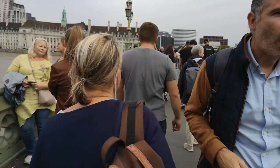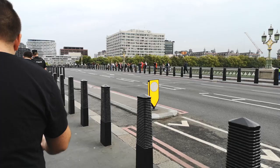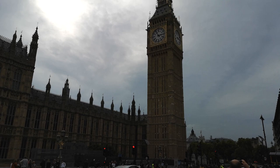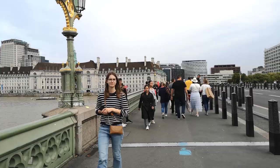Nice, a lot of people today. I love it. The Parliament from this position here. Say hi to Big Ben again. Hey. Right. Let's keep going. Of course, Thames River.